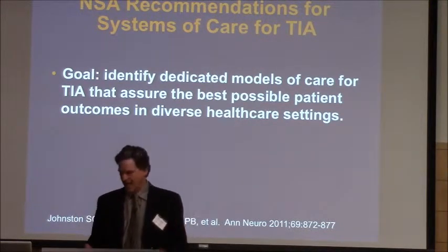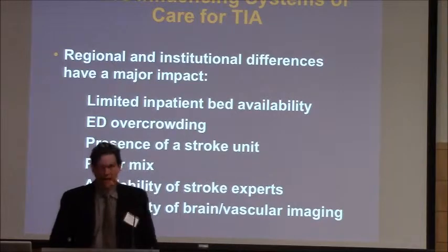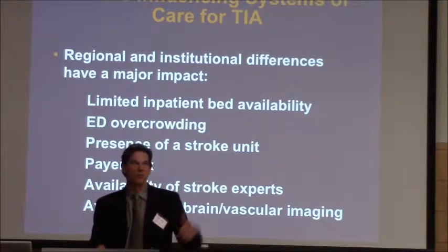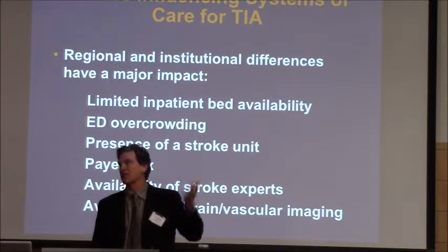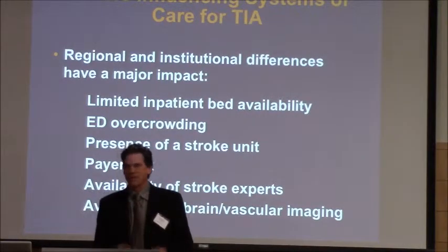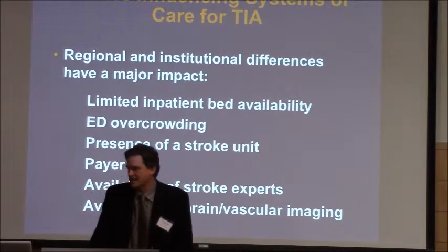So the goal was to bring in a lot of different people, groups like this, and say, for different health settings, what's the best possible way to handle TIA patients? And a lot of these are the issues that came up. Bed availability, right? If I have very restricted bed availability in my hospital, I want the sickest patients where we can do the most. I don't want to be saying no to transferring in some patient that maybe we can go to the cath lab and open up their middle cerebral artery or give them IV TPA and really do a lot for them if I've got somebody who's sitting around for 3 days waiting for their TIA tests.